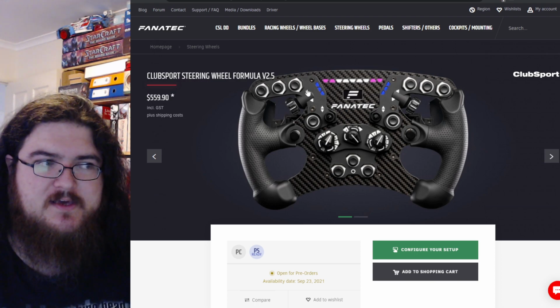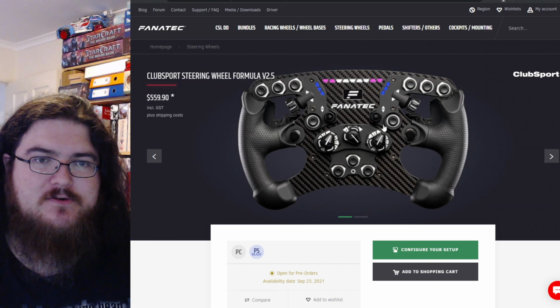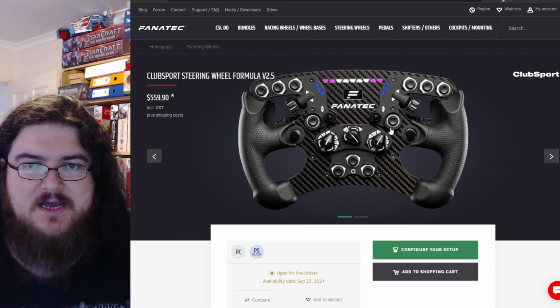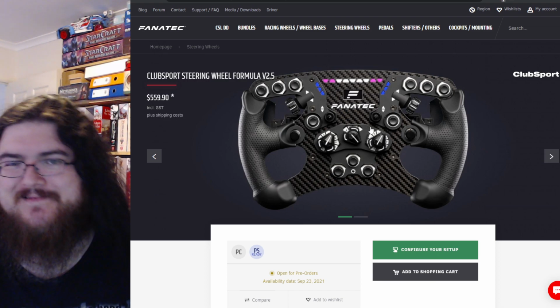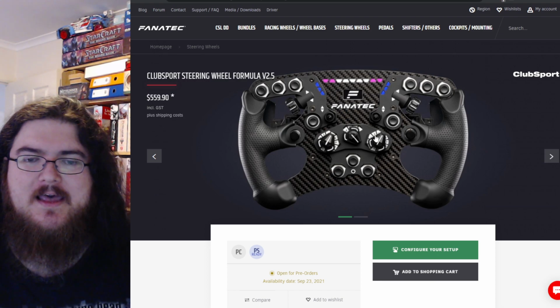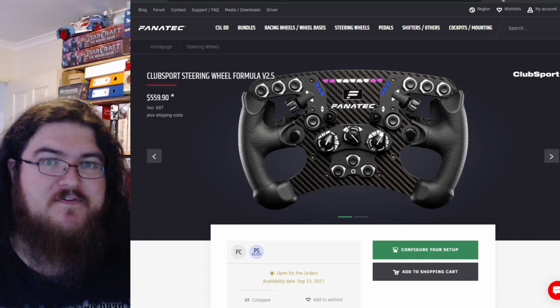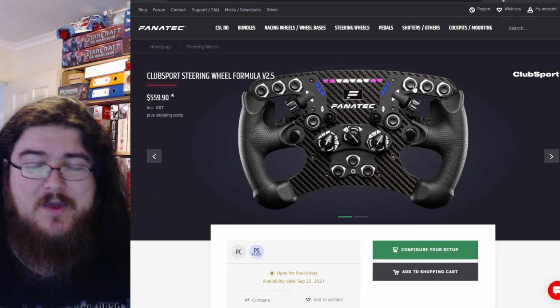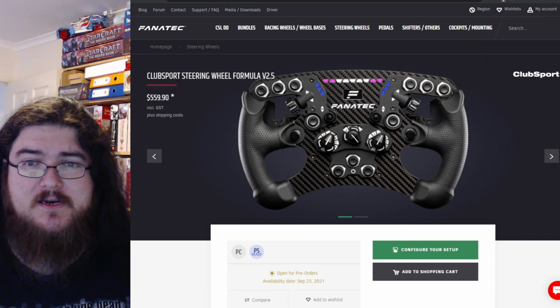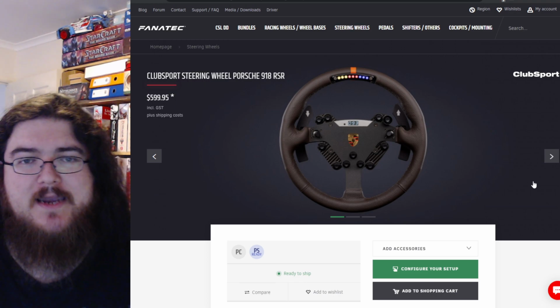I had a bit of a toss-up for what gravel wheel I was going to use. I really like the look of the R330 V2, which comes with the universal hub, but the release date on that was October, and for someone who mainly does gravel driving, it was: get the V1, get a different wheel, get the WRC wheel, or wait. Waiting is not really something I want to do any more of, so I decided to split the difference and go for the Club Sport Porsche 918 RSR.